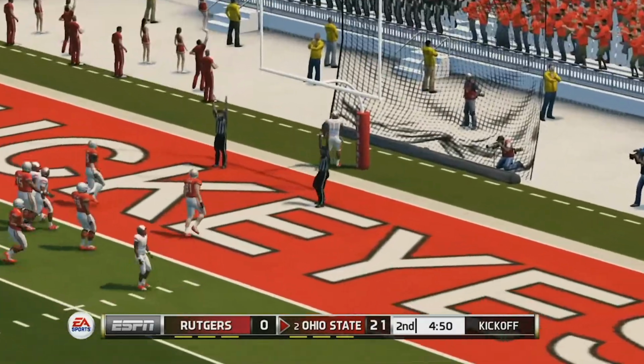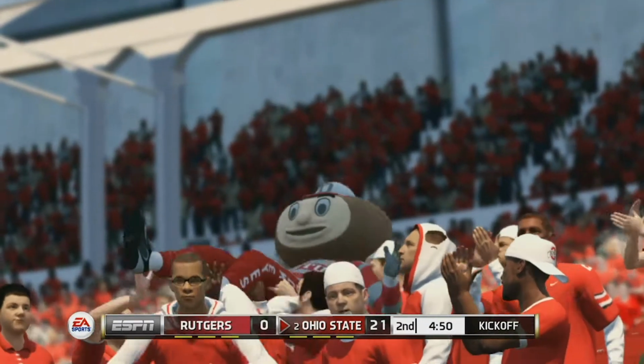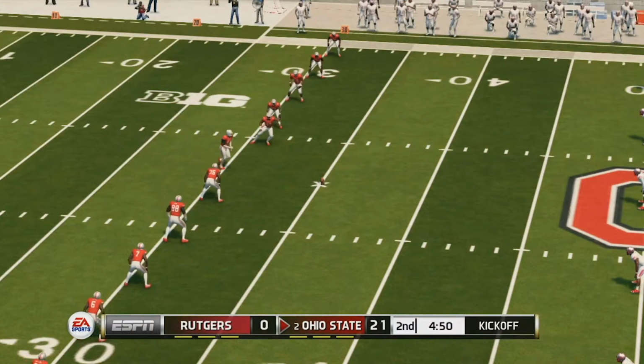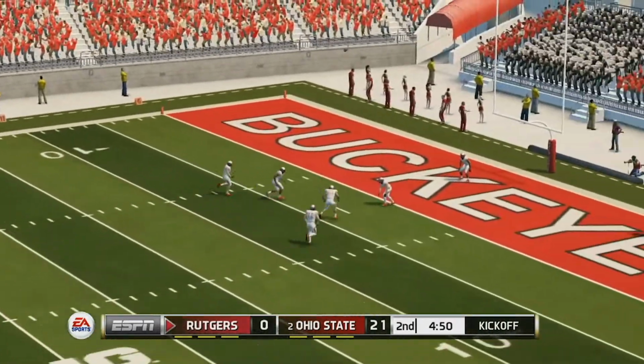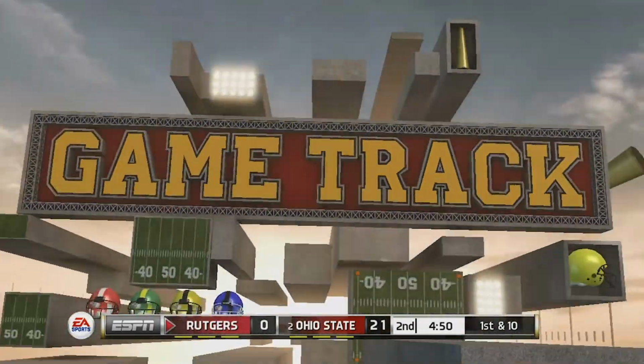And he tacks on the extra point. A quick 2-play, 77-yard drive, and they get it in for 7. Boy, that is scoring in a hurry. This offense is looking more and more explosive. They line up to kick this one away. He really got a hold of that kick. This one's going to be down in the end zone for a touchback.